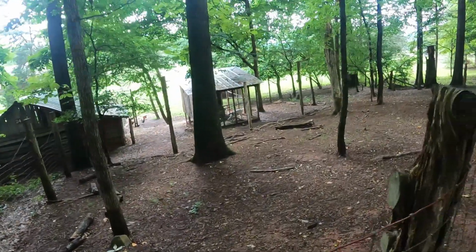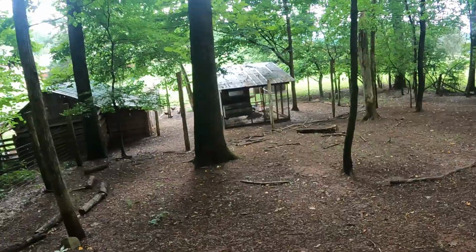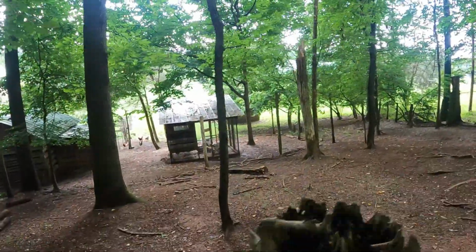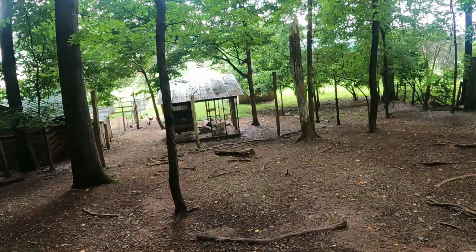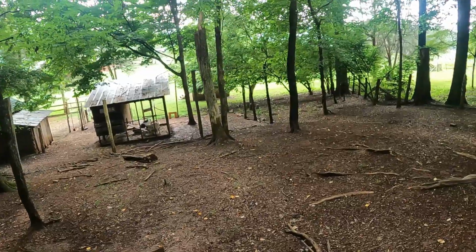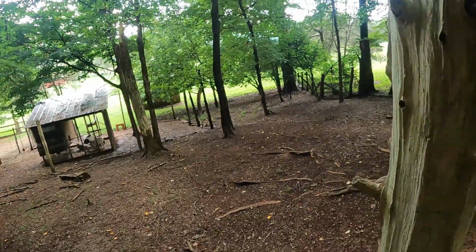This is to be the sheep pen. I ain't seen any sheep, but there are some chickens back down there and a couple goats. So maybe we'll find the sheep in a little bit.